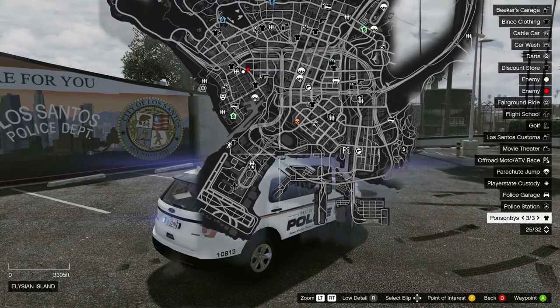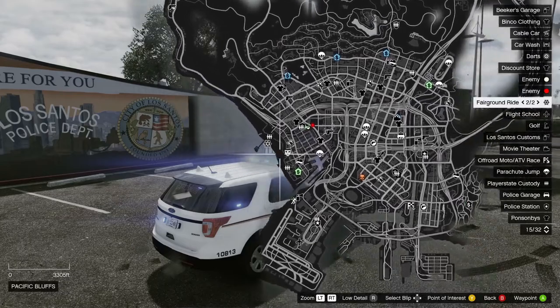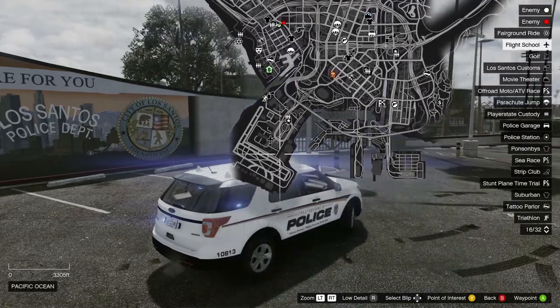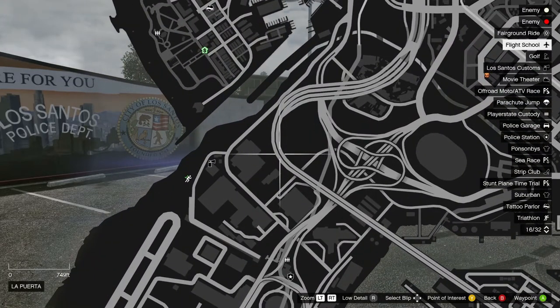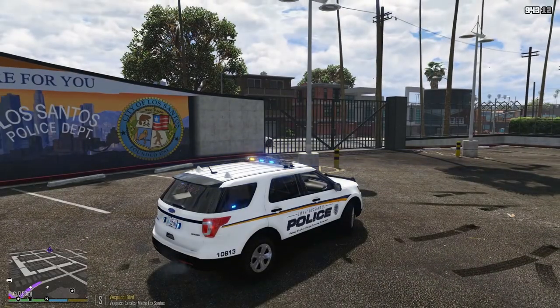Let's actually go around the airport today for once. We'll go down there in La Puerta area, and we'll go up in the Vespucci area, Pacific Bluffs area. We don't really patrol by the airport, actually. We'll go ahead and put a mark right here, because that's kind of like a place we don't really touch as much.